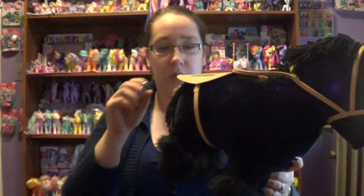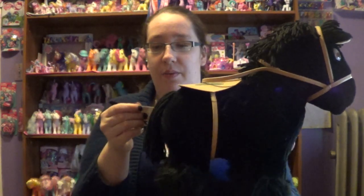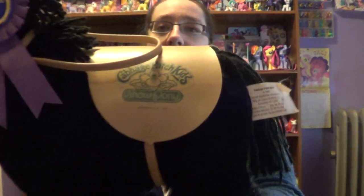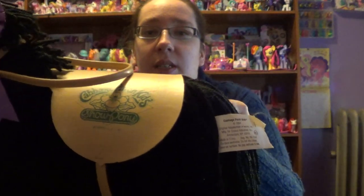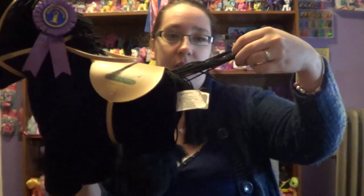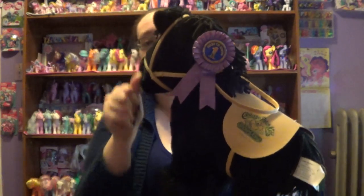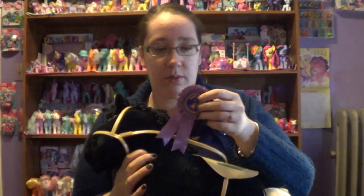And then the pony, which is this nice black pony here, does have 1984 on the tag, and it does say Cabbage Patch Kids, and it does have the year of 1984 on there, so you can see. And this one here is really kind of tubby, he's short, but I think he's still cute. Comes with a ribbon. It's first place best of show.